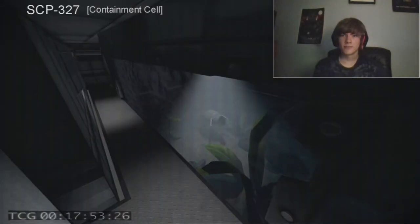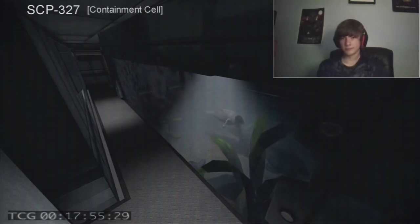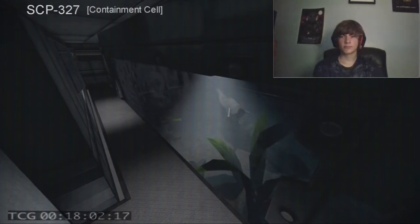SCP-327 was hit by a boat propeller 5 to 10 years before retrieval, as evidenced by heavy scarring on the head and back, and traces of severe head trauma. SCP-327 is sapient and capable of speaking simple English sentences, though it experiences significant difficulty in doing so, both in pronunciation and comprehension of concepts.